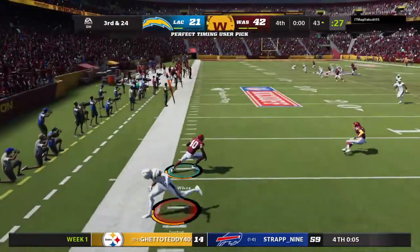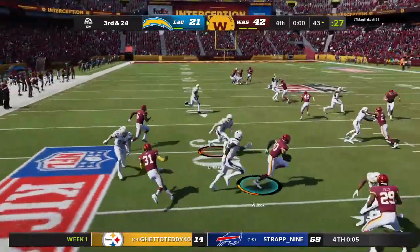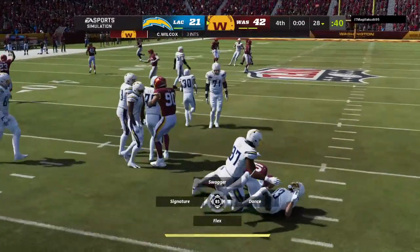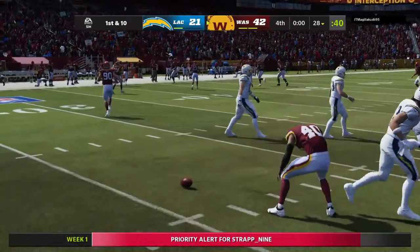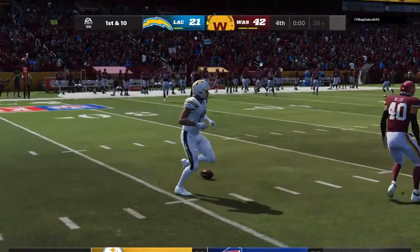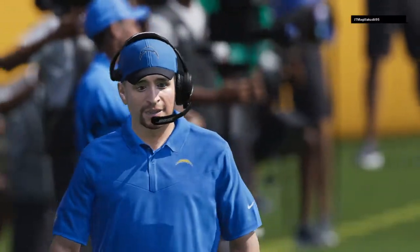And his pass is intercepted for the 4th time today. Picked off down near the 5. And that will write a finish to this ball game. So a victory here for the Washington football team.